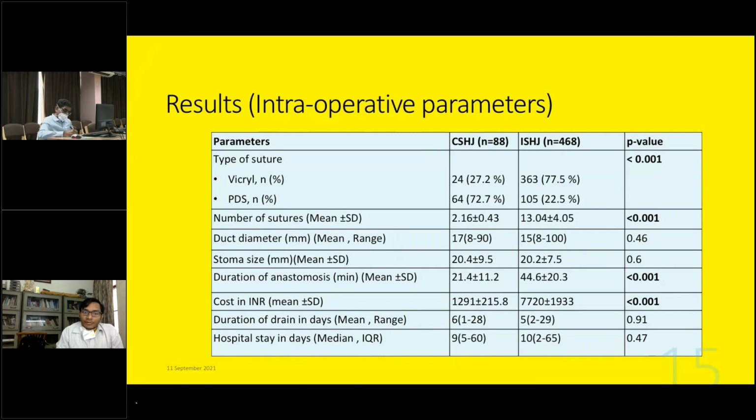There was no difference in ductal diameter or stoma size in both the groups, and there was a significant difference in terms of duration of anastomosis, which is approximately double in the interrupted suture hepaticojejunostomy technique. The cost of the suturing technique is also significantly more in the interrupted suture technique. It is around 6,000 more as compared to the continuous suture technique. There was no difference in duration of drains in days in the post-operative period or in the hospital stay.